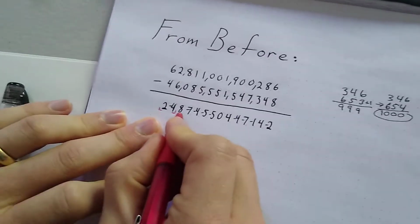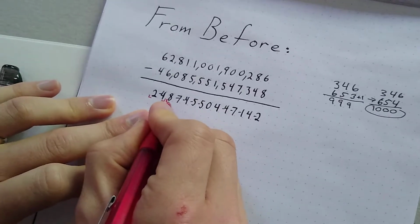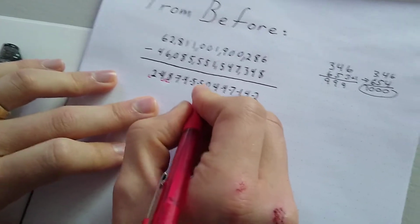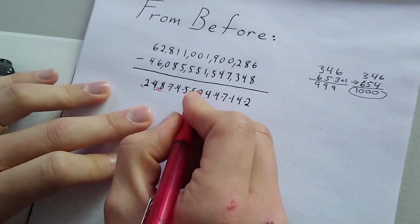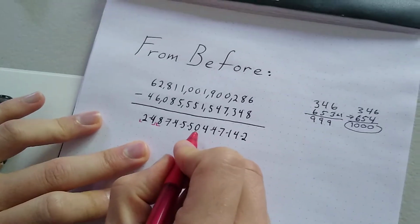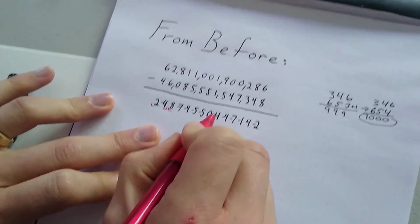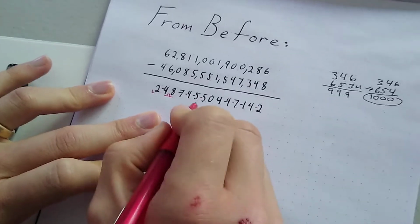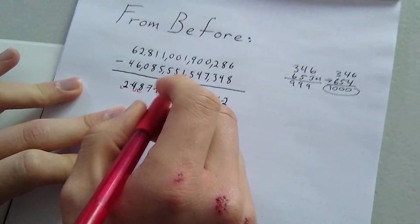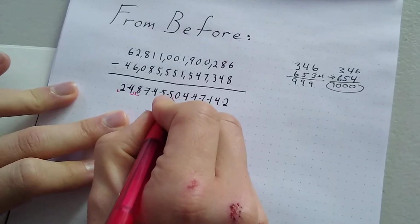Now I have another positive here and a bunch of negatives. That's going to be another group, and I'm going to go all the way down to the end of my negatives. I get to this 0. 0 has sort of two states it can be in. It can be a 0 where the next non-zero digit after it is positive. Then we're at the end of our group. But if it has a negative after it, then it's still part of the same group. Here, we don't need it at all because it has a positive after it.